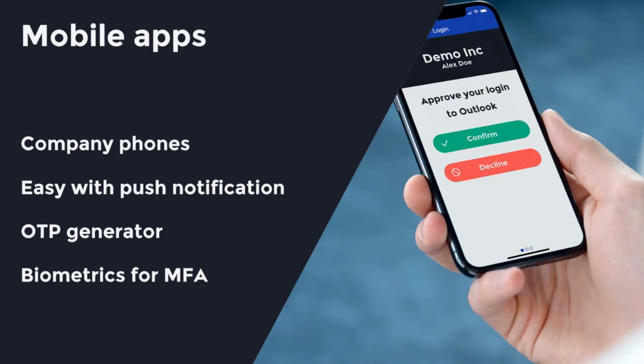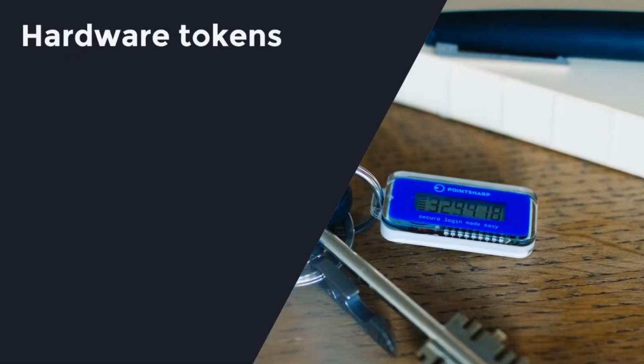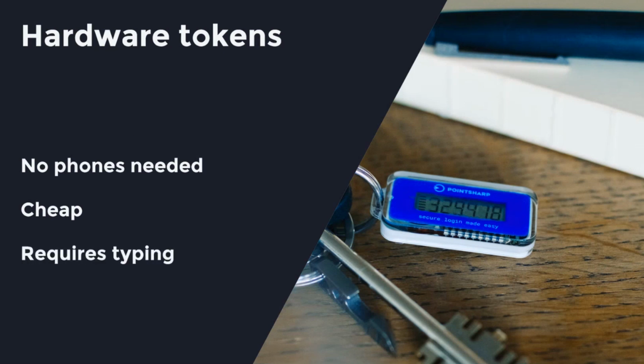If you don't have company phones, for example, there's also a cheap way to get multi-factor authentication and true passwordless multi-factor authentication: hardware tokens. No phones needed, it's cheap, but it requires typing. Like the one-time password in the smartphone app, it requires typing, but that's the best option if you don't have company phones. Hardware tokens are quite cheap and also a good user experience. Just type in the one-time password and you're good to go.